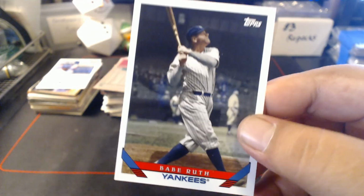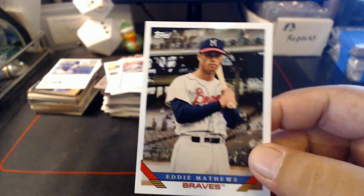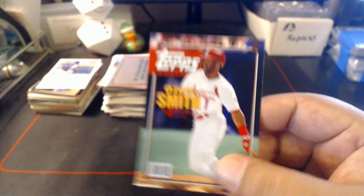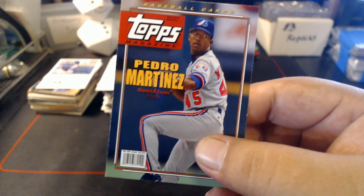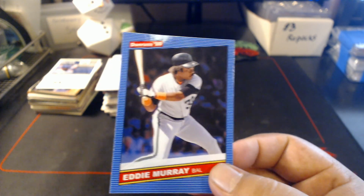Pops, '75 design, Tony Perez. Babe Ruth, the '93 design. Rickey Henderson. Dizzy Dean. And Eddie Mathews. And we got a highlights card from Mariano, where he breaks the career saves record. And then we got from Archives, these insert Topps Magazine, Ozzie Smith, Pedro, and then closing it out with a 2020 Retro of Eddie Murray.